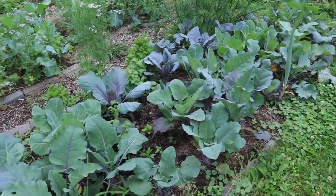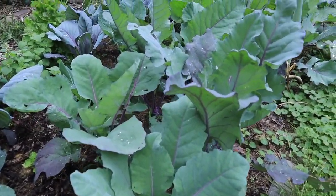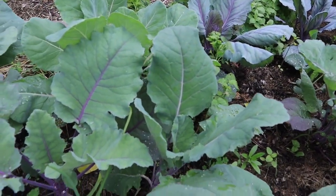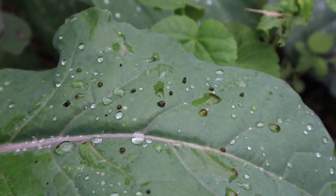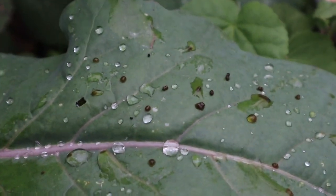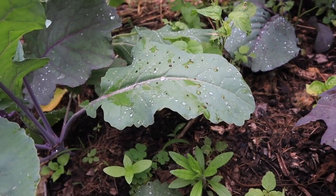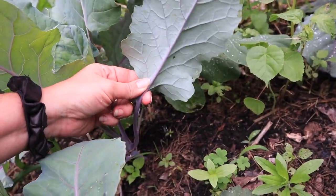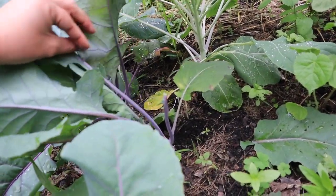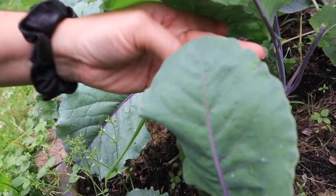Now I did pick a cabbage worm off a leaf yesterday that I noticed was getting eaten. So I think they're starting to come out, but I'm checking the leaves. And this is a great indication of cabbage worm poop. So if you see that, there's probably a worm nearby. Not on that leaf. They like to hide on the underside of the plants.